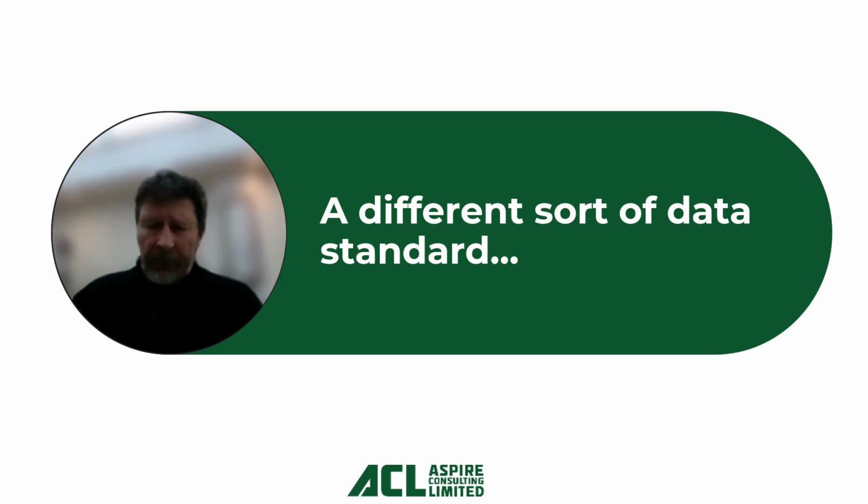Now, here's another issue that if you're a practitioner working at the detailed level, you're going to have to overcome if you're starting to apply the S series. And that is the way the data modules are documented is completely different from the way you may be familiar with if you've been using Def Stan 0060, Part 0, or 13882B, and so on. It's a different sort of data standard.